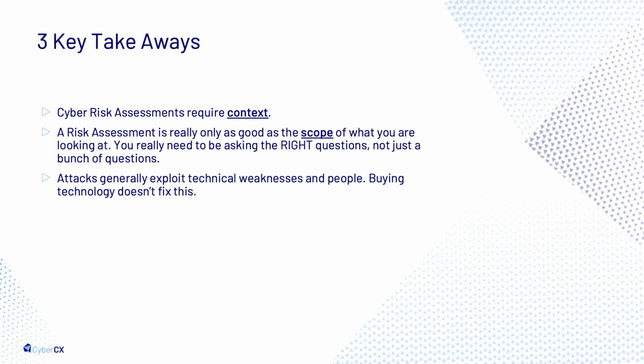Do not rely on just doing things in a generic manner as a desktop assessment. A risk assessment is really only as good as the scope of what you're looking at. Choosing a narrow scope will only protect you against a subset of possible threats. You really need to look at all of the threats and ask the right questions, not just a bunch of questions that come off a spreadsheet. Remember, you have to apply the risk assessment to the context for the organization and the context for the environment in which you operate.